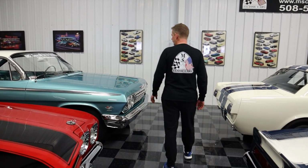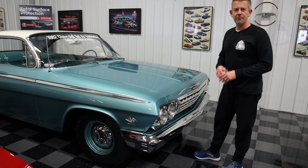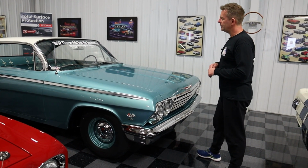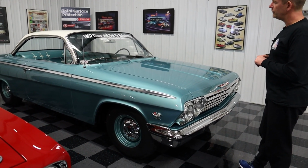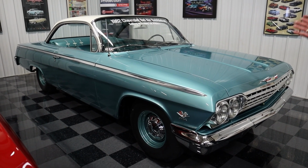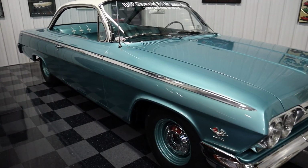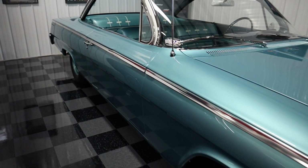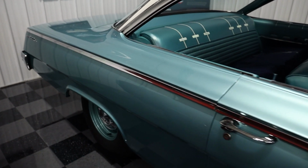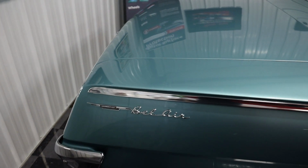As we make our way over to the corner here, as they said in Dirty Dancing, nobody puts Baby in the corner. This is Babe. This is an absolutely stunning 1962 Chevrolet Bel Air bubble top. This thing is one of the best restorations I've ever seen. All of these cars are just at the highest level of quality, but this car here with this original color of twilight blue, it's such a sexy, sexy color.